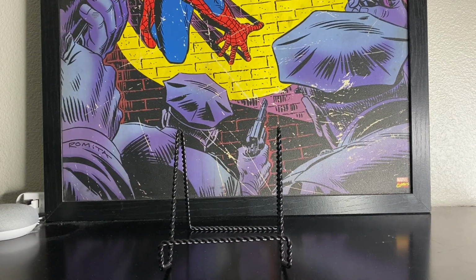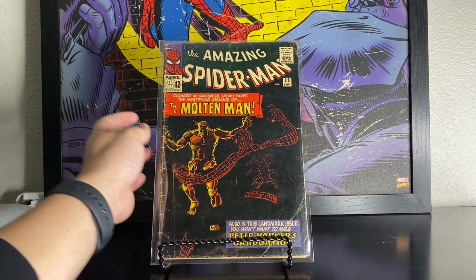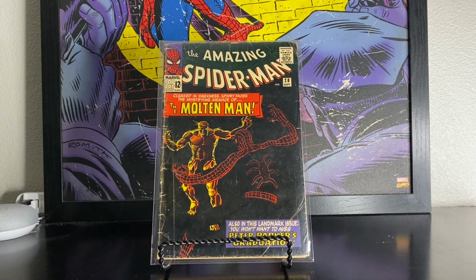Okay, so the next one up, another affordable key, first appearance of Molten Man. This is Amazing Spider-Man number 28. Lower grade, this one is very tough to find in very high grade, but I still like the cover. It's a different style, but a nice key to have at an affordable price.